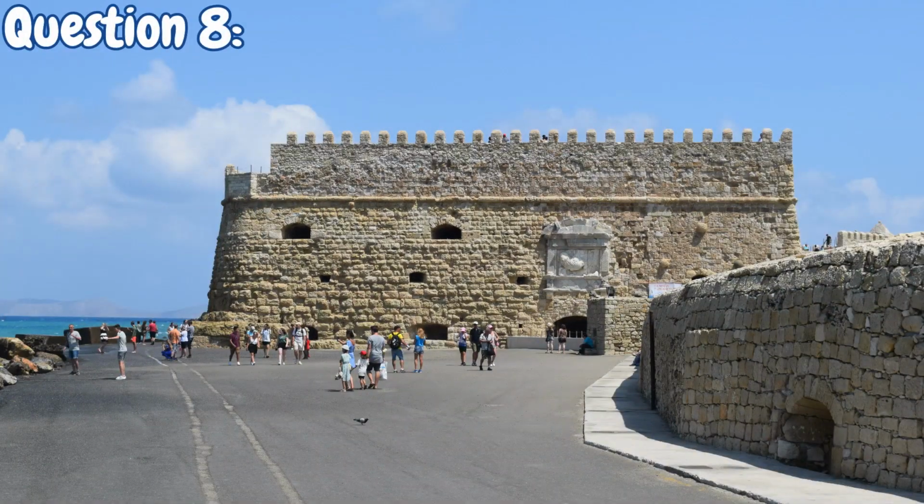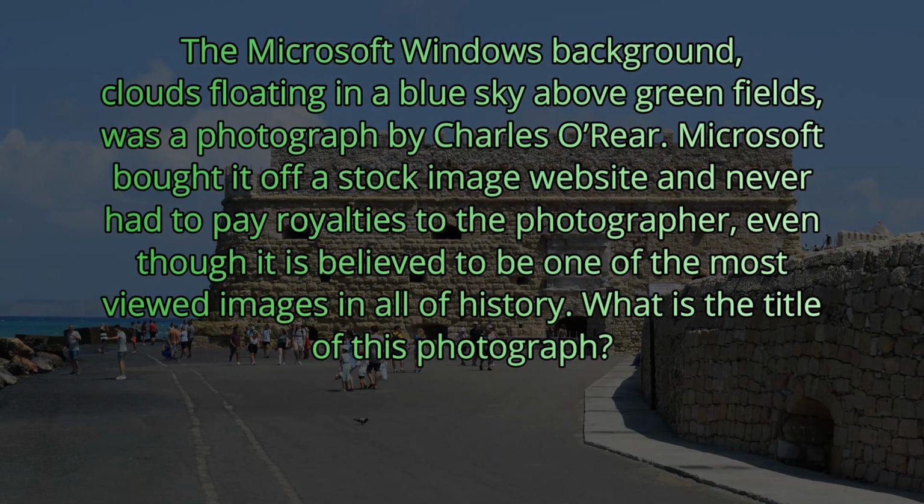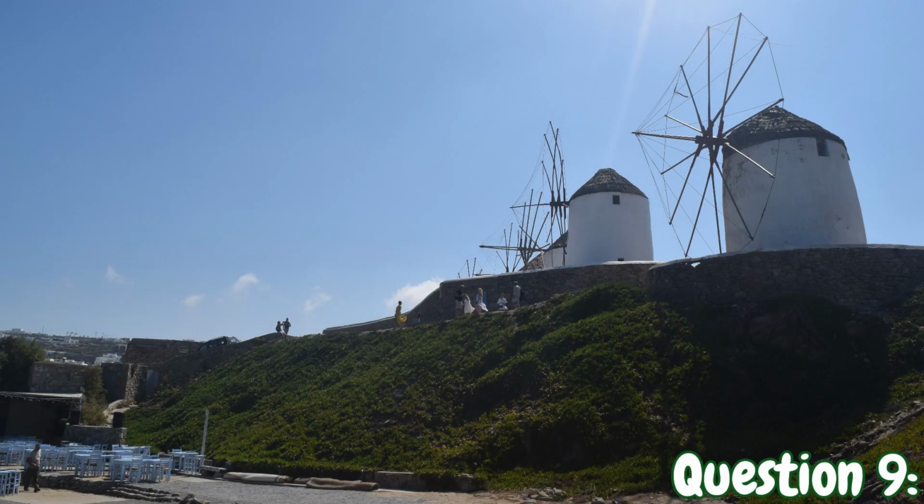Question number 8. The Microsoft Windows background, clouds floating in a blue sky above green fields, was a photograph by Charles O'Rear. Microsoft bought it off a stock image website and never had to pay royalties to the photographer, even though it is believed to be one of the most viewed images in all of history. What is the title of this photograph? This is good trivia right here because everybody has seen this photograph, but very few know that the title of it is Bliss.